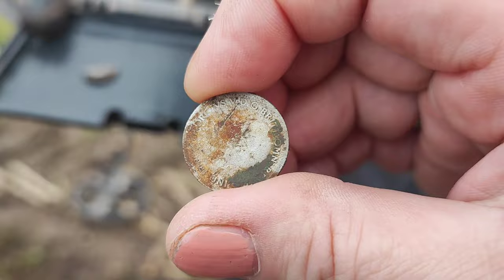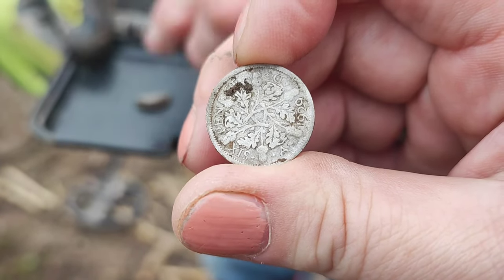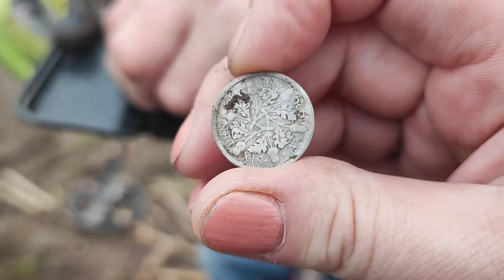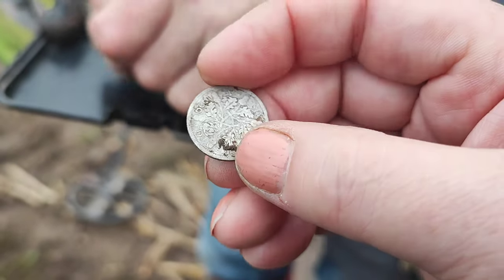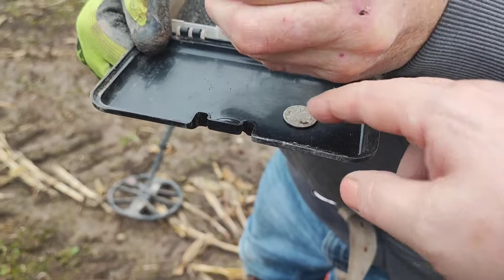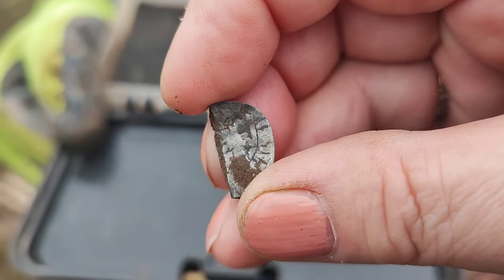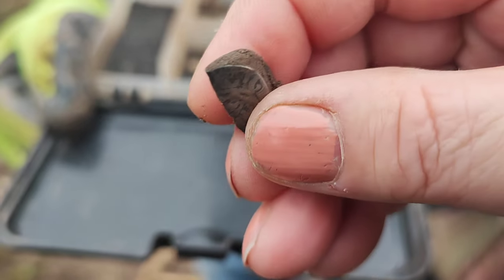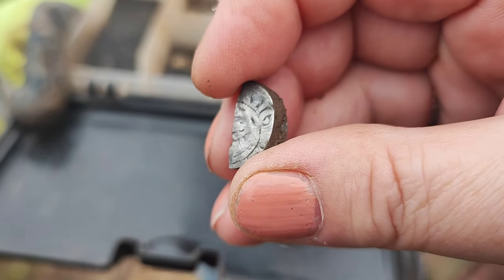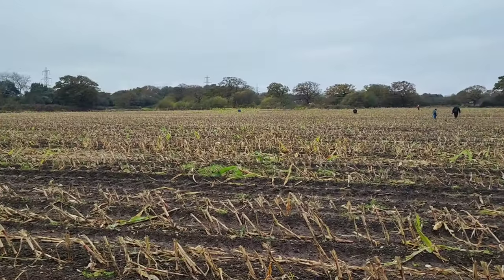This one. Try to see date, 18. Oh, no. Might be 19. Oh, my eyesight's shocking. So look at that one. Oh, lovely. Hammered. Well done. Lovely. Hopefully you'll find some more today. Hopefully. You never know.